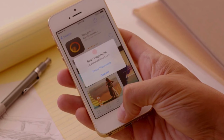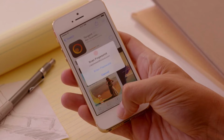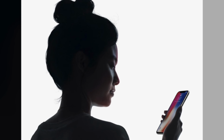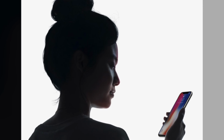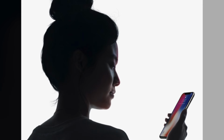Then Touch ID came along and made things a lot faster since all you had to do was rest your thumb on the home button, but Face ID accomplishes something very interesting. It allows you to secure your phone without doing anything different than if your phone weren't secure, because you look at your phone whether or not Face ID is activated, and this adds a level of convenience to unlocking your iPhone that has never been achieved before.